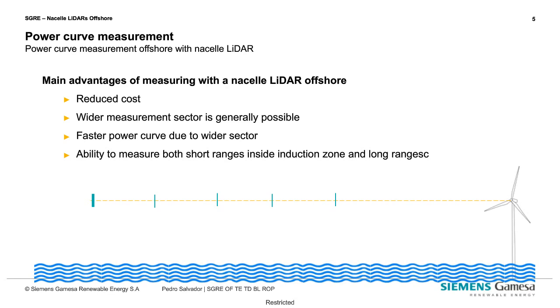Then there are other advantages that we see of measuring with the nacelle lidar. One of them is that we can open the measurement sector. If you have the met mast, you will, for example, need to exclude the sector where the met mast is in wake. In this case, the lidar is always pointing towards the wind. So the only sectors that need to be removed are when the turbine is in the wake. So we have a wider sector.